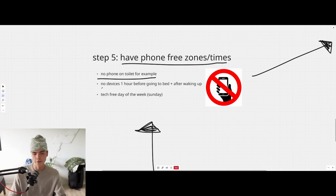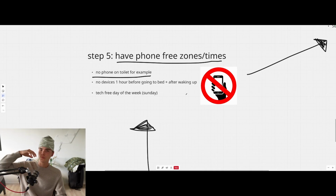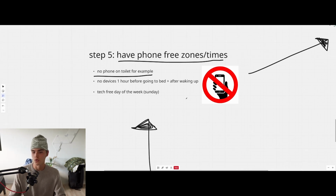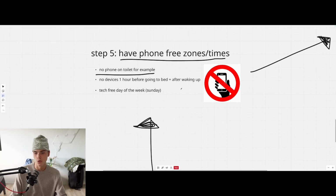Also, another thing that I follow is just no devices 1 hour before going to bed, and also after waking up. Before bed you don't really want all this dopamine. Obviously also blue light, like I just talked about, it's gonna make it a lot harder to fall asleep. And after waking up, you want to just slowly wake up. It's super unnatural to just wake up, lay in bed, and then get tons of dopamine from scrolling your phone. It's not going to be great for your overall health, also your brain health and all that stuff. So yeah, don't do that as well.